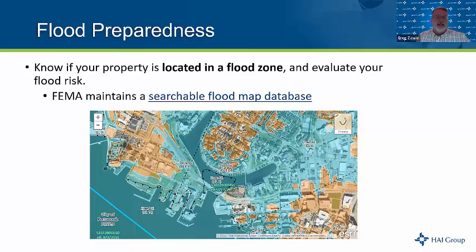And again, before the flood happens, there's things that you would need to have in your plans and your daily workflows to make sure that in the event of a potential flood, we've got everything in place to help mitigate our damage and help mitigate this disaster. Because you're not going to stop it. You're not going to stop the water. You're not going to stop the rain. You're not going to stop the hurricane, but you can mitigate the damage that's caused because of it.